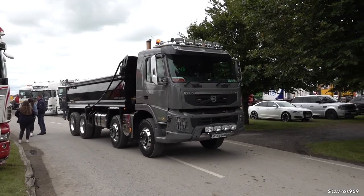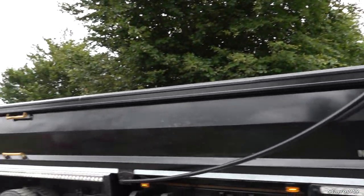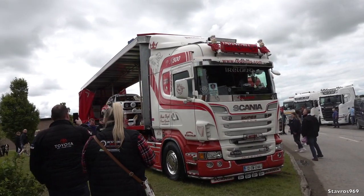Okay, we've got the 2014 Volvo FMX tipper truck. How are you doing? And the Renault there behind it. Hey. Okay, we've got Brian Doyle.